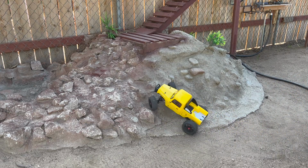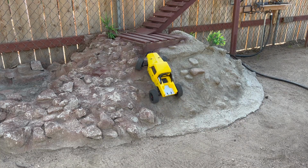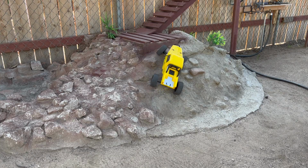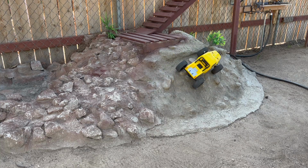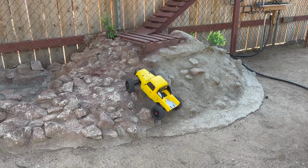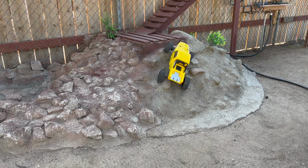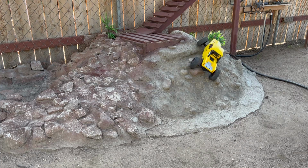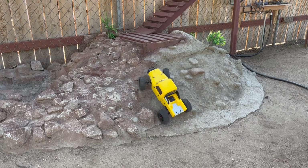It's not a bad tire for dry and dusty conditions, but it's really poorly suited to climbing a rock. Venom made these tires specifically where the inside of the tire has longitudinal belts in it, and then the molded closed-cell foams have matching lines and they lock in together.